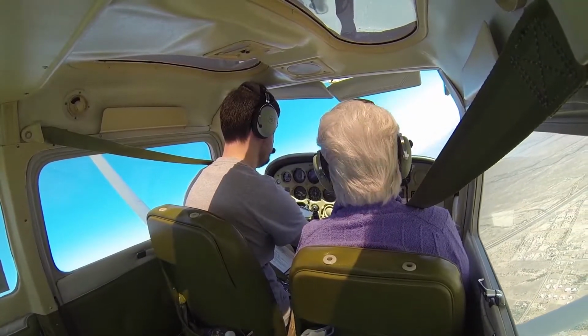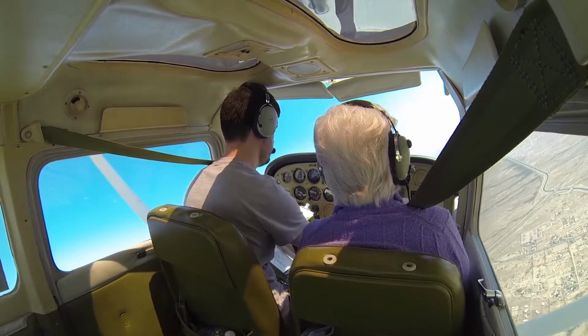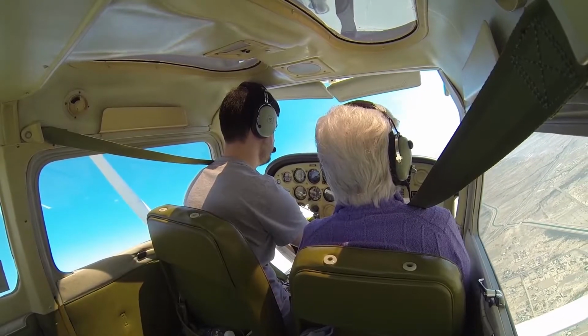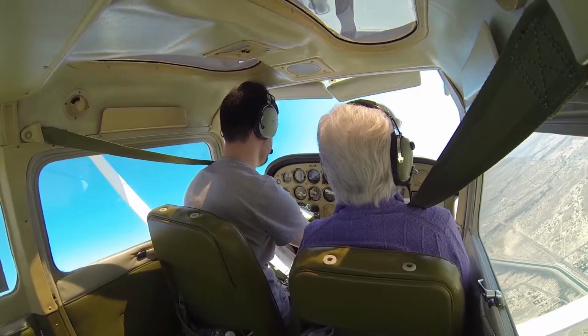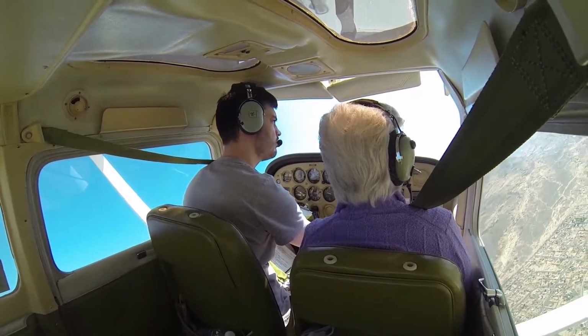Translate 309er, traffic 5 miles south of your position, northeastbound is a P35 at 5,500. I'll be looking for that traffic, translate 309er. Bobcat 55, traffic 10 to 11 o'clock, 4 miles, maneuver into Archer at 4,400. Bobcat 55's looking.